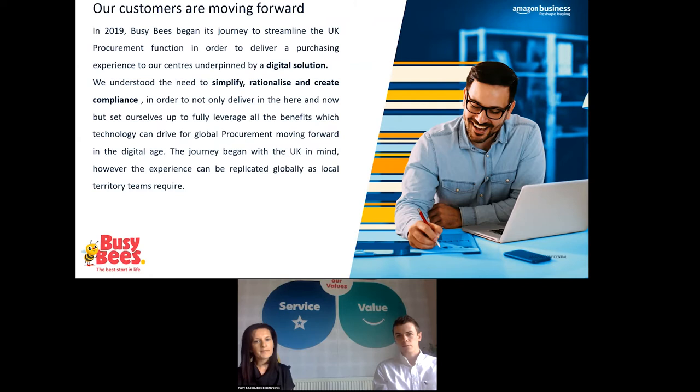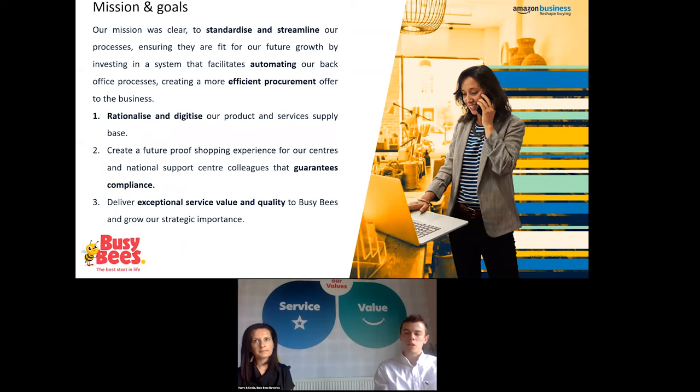Next slide, please. So our mission was very clear and simple. As Keely said, we have 300 product suppliers that our centres, nurseries purchased from. We had very, very little data. We didn't know specific products that were being purchased, et cetera. So we had to standardise and streamline our procurement processes, and also not just our central office procurement processes, but the processes that our centres and nurseries go through every day to ensure that they're fit for now, but also our future growth. A big part of that was investing in a system that automates our back office invoicing processes. And that took a lot of manual work away from our nursery managers. And it created a much more efficient procurement offer for the business.